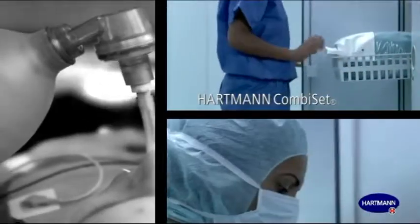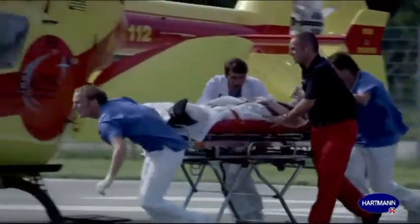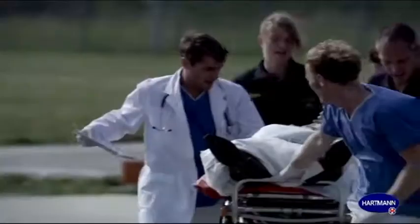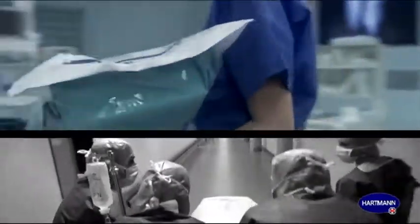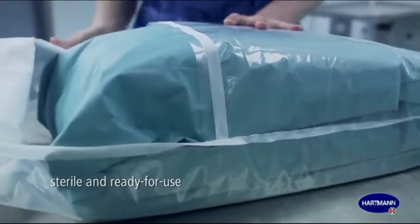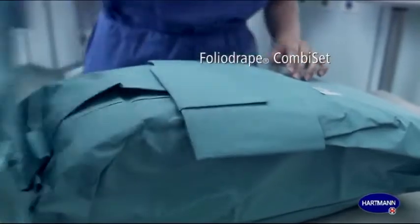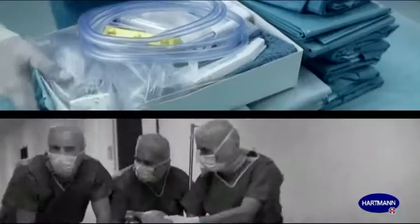Our HARTMANN CombiSets offer you an individual and customized product solution that helps enhance efficiency and save time in the operating theater. For every surgical procedure, you receive a tray which contains the exact working materials you require, sterile and ready packed. The composition of the HARTMANN CombiSets assembled in line with customer needs helps keep operating theater preparation to a minimum, taking the strain off personnel and thus benefiting patients.